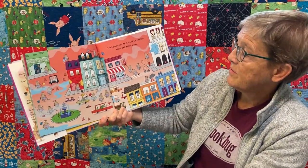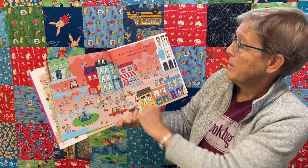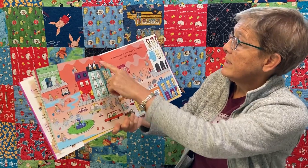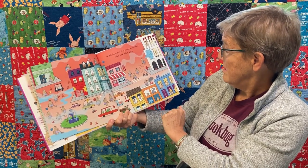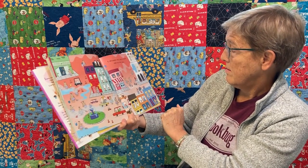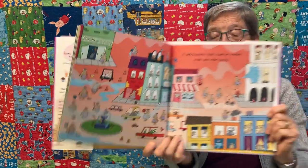Look at the busyness of this town and all the alpacas in it. Look at all the toilet paper flying around, cleaning the roof, cleaning the streets, the signs. All kinds of craziness.